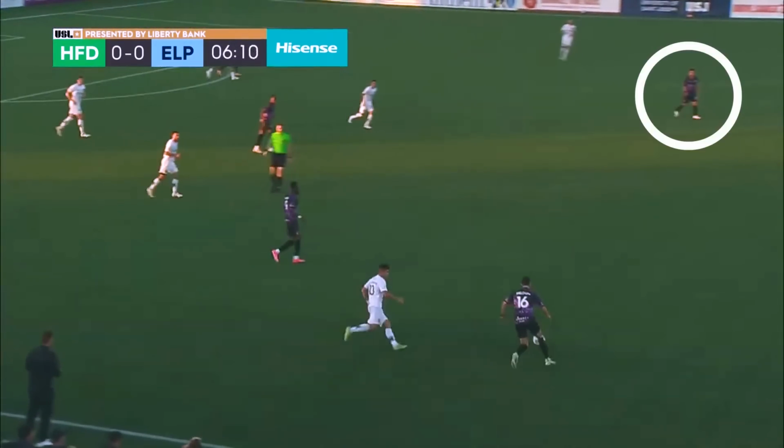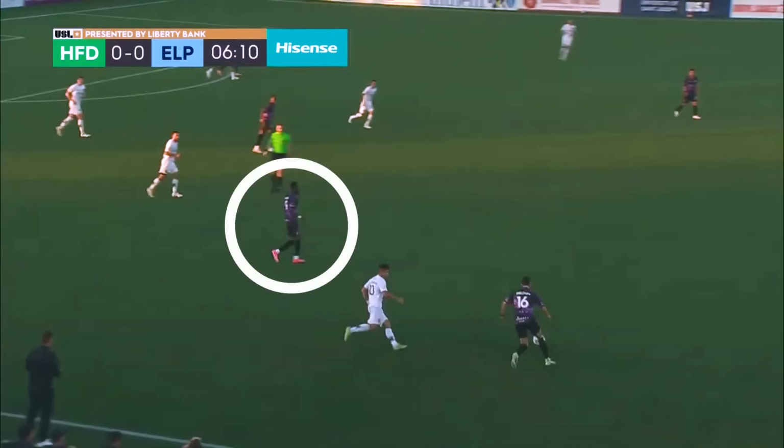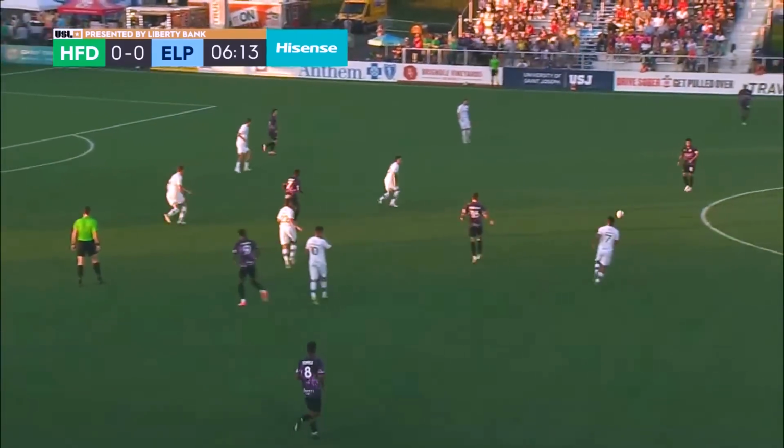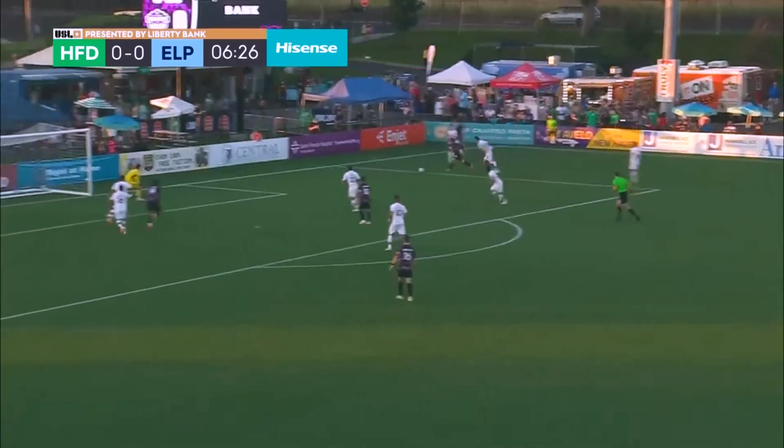Throw-in from JP into Elvis, who's going to play me right back here. Now, I do have Danny, I think, all the way over here, but I'm going to cut the ball back, play into Elvis, and continue my run centrally for maybe a one-two. Even if I don't get the ball back, I want to stay centrally and get a little bit higher up the field here.